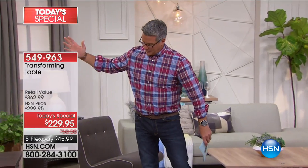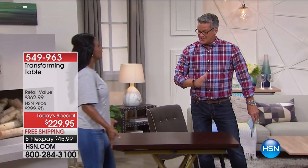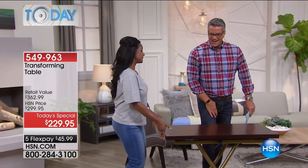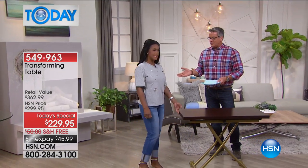But Alexandra Baker, why don't you bring it on in? Because this is one of the things we love, too. Portable enough that you can roll it in. It is so cool. It's almost like a bar cart. Look, I can just move it back and forth. It has these beautiful rolling wheels down there. Isn't that great?